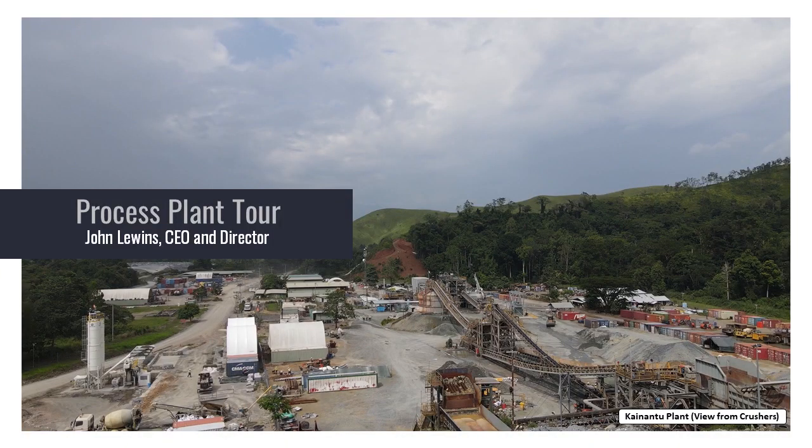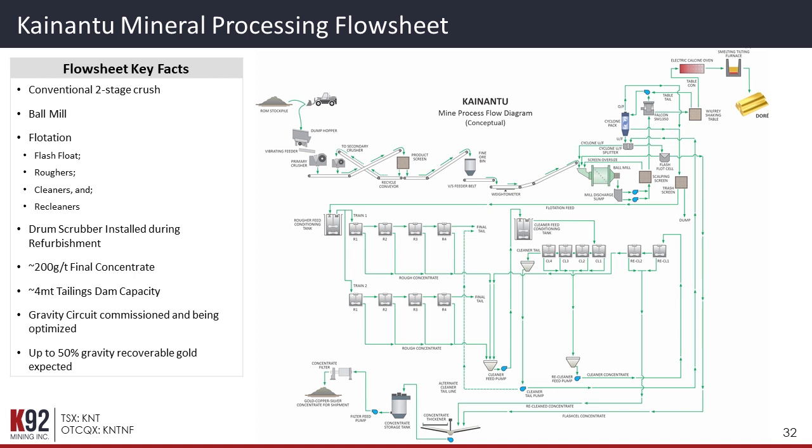So moving on to the plant, and this is a photo looking from the ROM down the crusher and towards the main plant. Process flow sheet, relatively straightforward.